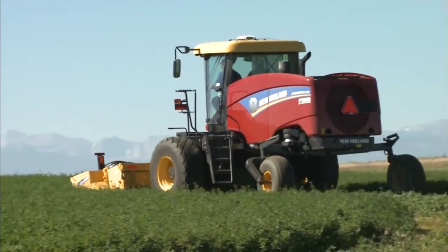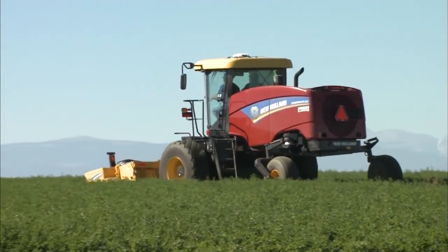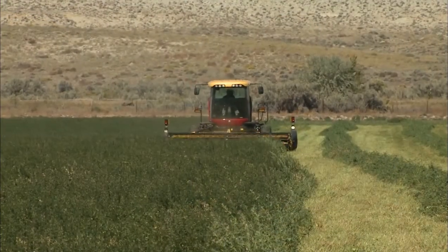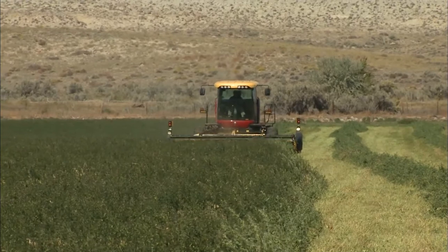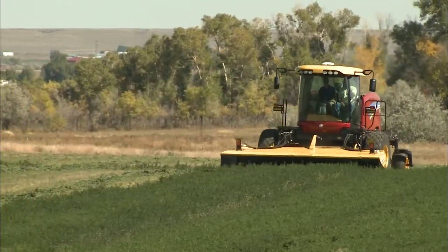When we look at producers today, it's all about productivity and getting those acres knocked down more quickly. With the disc type machine, you're able to cut more quickly than you are with a sickle. And in most cases, you can double your productivity compared to a sickle type machine because of that ground speed advantage.